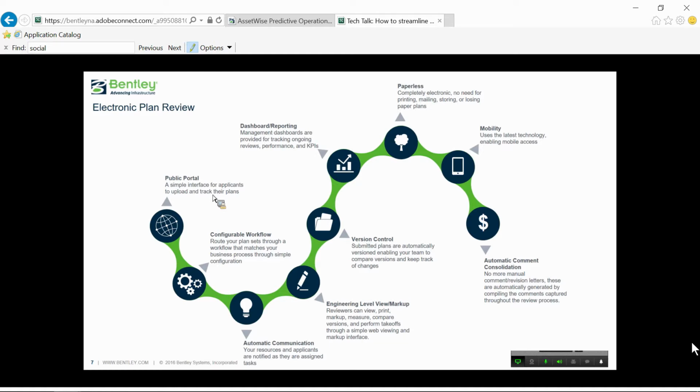They can also submit new files and new plans for new projects online, all in one place, so if they have multiple projects with your agency, they can see them all in one place. We have a configurable workflow. That's what I was talking a little bit earlier about, the routing and the assigning.